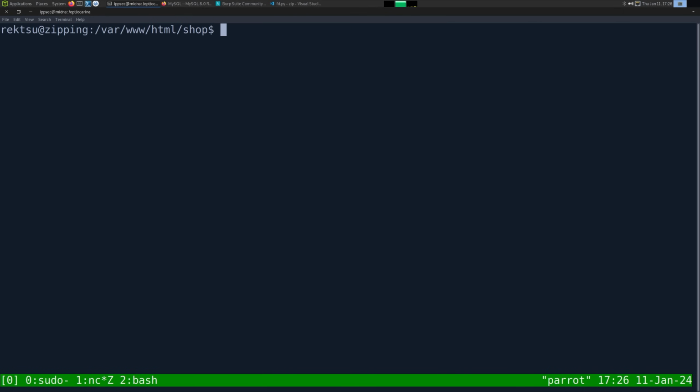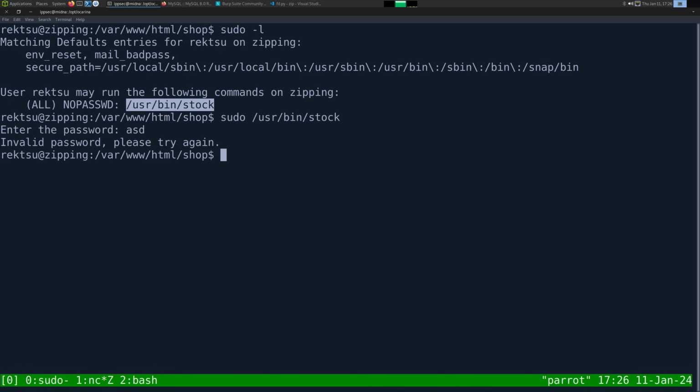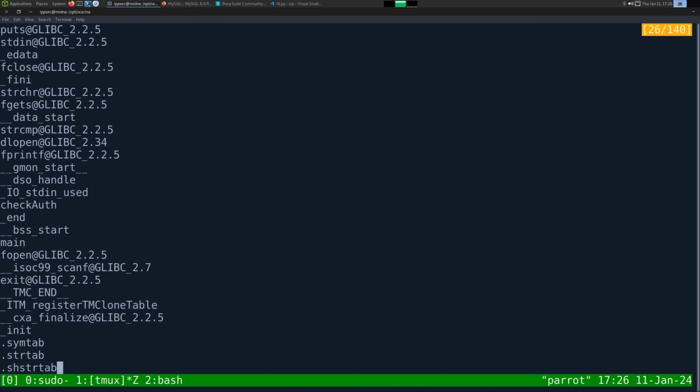So now as a shell as Rektsu, let's see, can I do sudo? It looks like you can run this binary stock as sudo. So if I do sudo /usr/bin/stock, it wants a password, and that's going to be a password to the stock binary. So let's just do strings against this. Do we see anything?